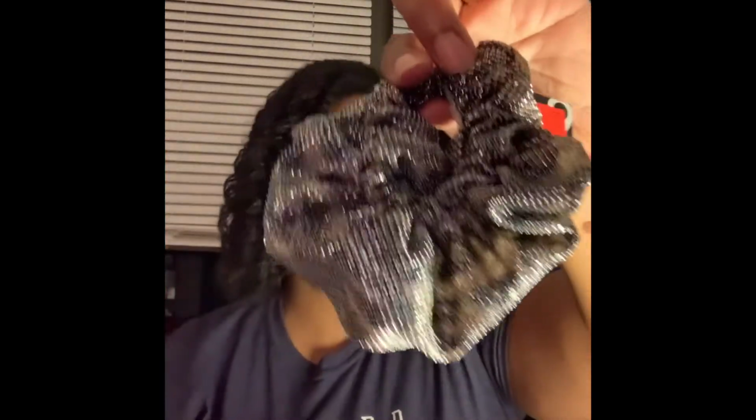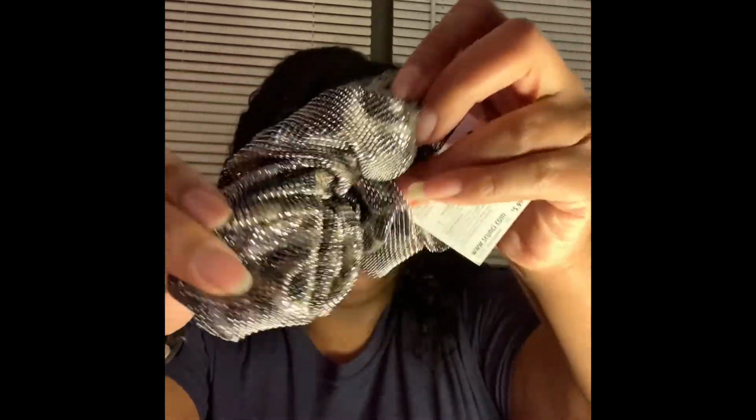Another scrunchie. This one is shimmery, and it also has kind of a leopard or animal print. I don't know if it shows up that well. And that's mainly why I bought it. Same price, $2.97 on clearance. It had been $5.99.